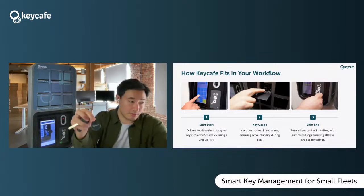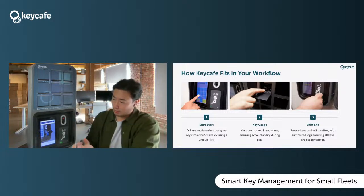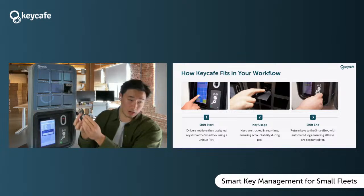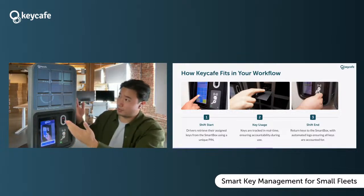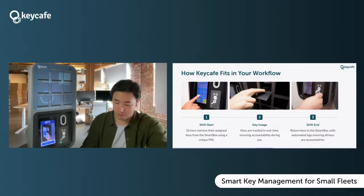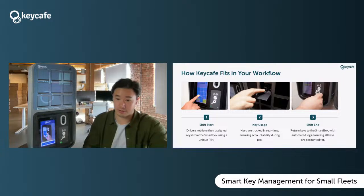And every key in our system is tagged with a unique Keycafe fob, which simply is scanned on the scanner of the SmartBox. And again, the bin will automatically open, the key goes in, and you close the bin. So there's no confusion around which key you're supposed to take because each bin stores only one set of keys. There's also no visibility into what other keys are stored in the box. So the drivers really have a foolproof way of getting only the key they need and nothing else.